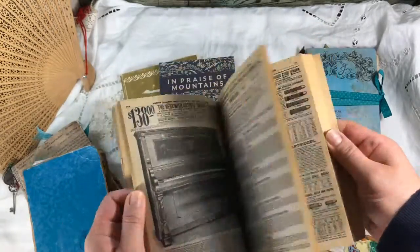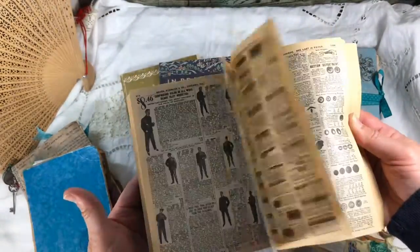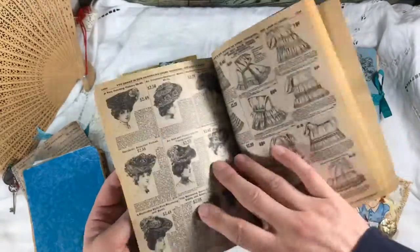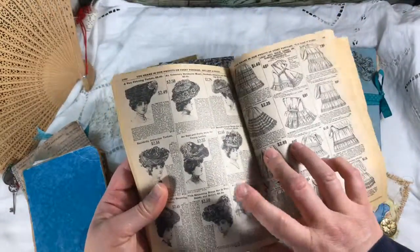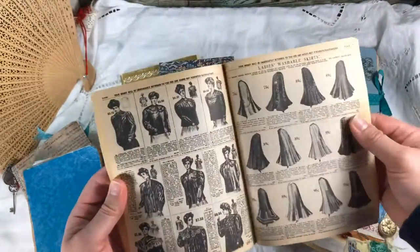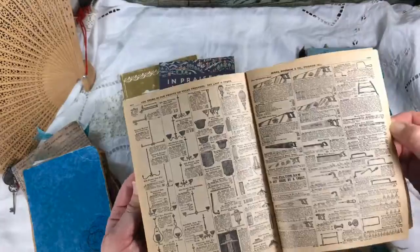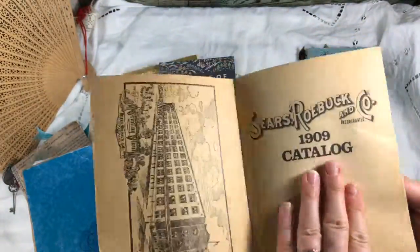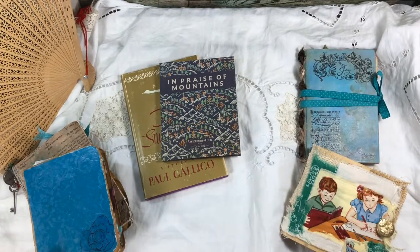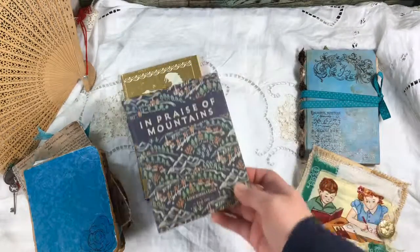So I can take any of these out and use the images in my journals. Just a real quick flip through, look at these hats. I'm seeing some great artist trading cards with some of these images, and images put into the journals on tags. These images may be available somewhere in their original catalog, and if it was printed in 1909, I believe it would be public domain, is that the term? So that I could scan them and use them in other ways. But this is not the case.